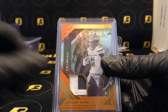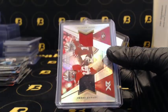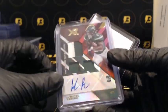Then we got Fromm for the Bills, Mooney for the Bears, Mims for the Jets, Edwards-Helaire going out to the Chiefs. We got Dillon out of 10 for the Packers, Samuel for the 49ers, Mims for the Jets. We got Higgins for the Bengals. We got Manning for the Colts. We've got Pirine for the Jets. Fromm again for the Bills. We got Tua and Parker for the Dolphins.